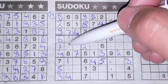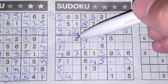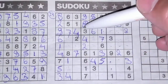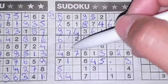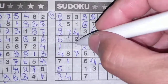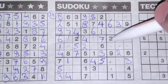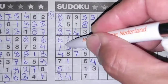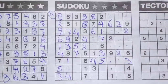3 missing numbers in this big square. The numbers are 3, 5, and 9. I see here 5, so no 5 in these two boxes. 1 box left for the 5, it should be there. The 3 and the 9 are left. We have a 3 there, no 3 there. 3 should be here. And the 9 goes there.